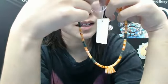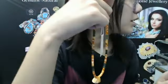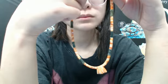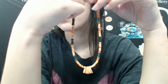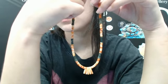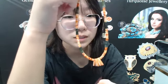We also have a close and long-term cooperative relationship with the stone factory and silver factory, which have 30 employees. So you can choose different colors, different shapes, and different sizes of these gemstone beads.